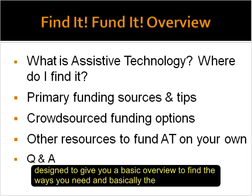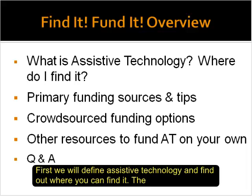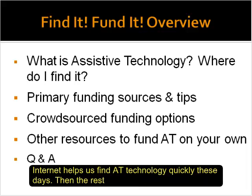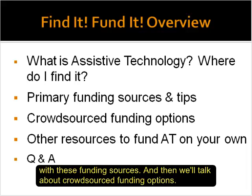First, we will define assistive technology and talk about where you can find it. The internet helps us find AT much more quickly these days, and we'll go over some ways to find the assistive technology you need. Then the rest of the training will be focused on how to fund it, primary funding sources and tips on working with these funding sources. And then we'll talk about crowdsourced funding options. This is a new, exciting, and some would say intimidating funding frontier.